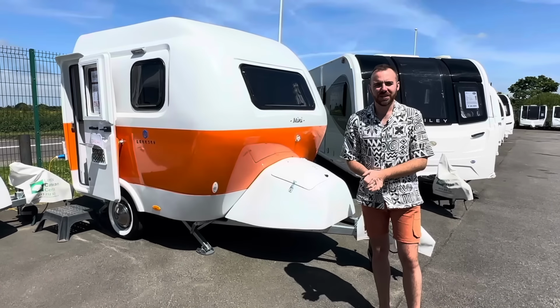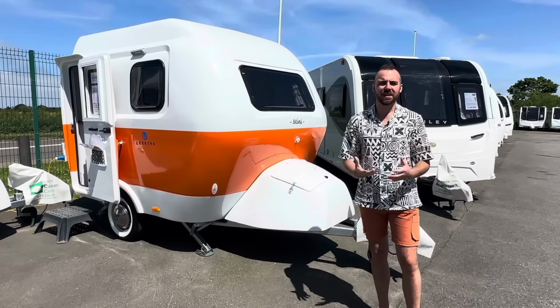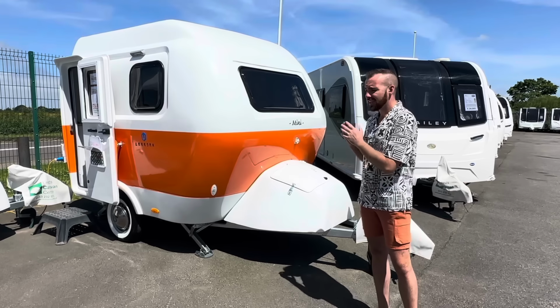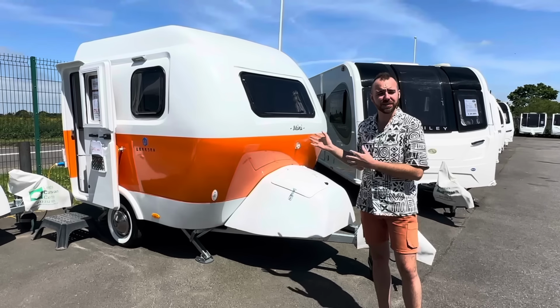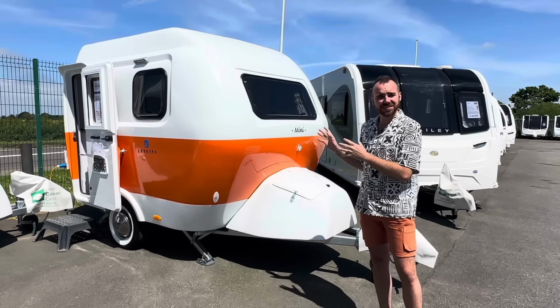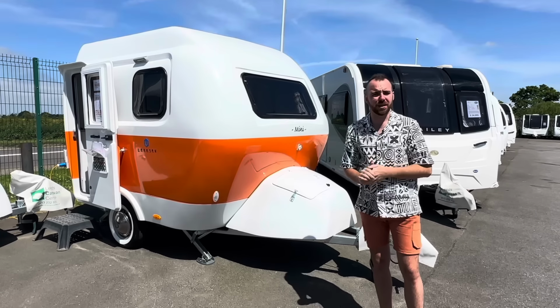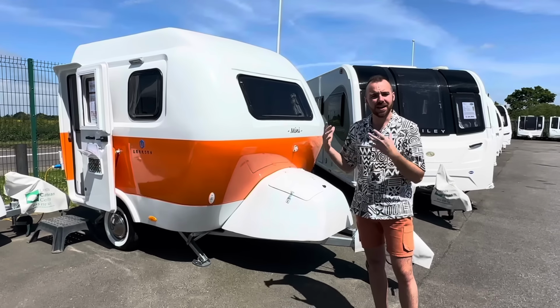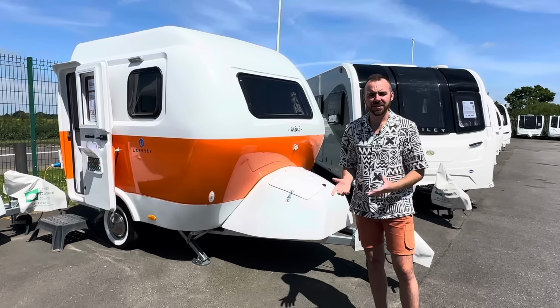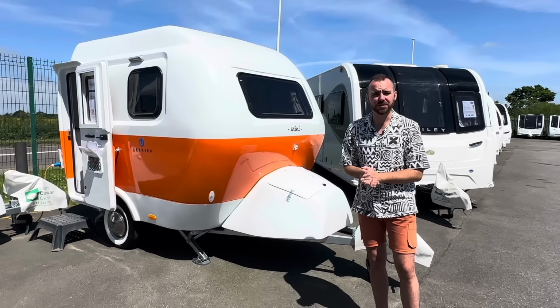So the bit you've all been waiting for, what is a Capsule Mini actually like? I'm going to take you on a detailed tour of this Capsule Mini R in burnt orange, but it is the same inside as all the others. I'll point out a few little differences along the way, but predominantly they are all the same footprint inside. So a lot of the features are the same throughout.